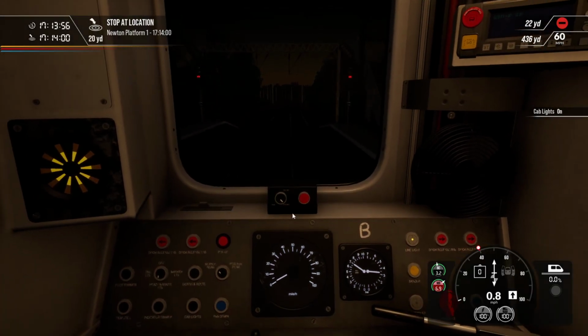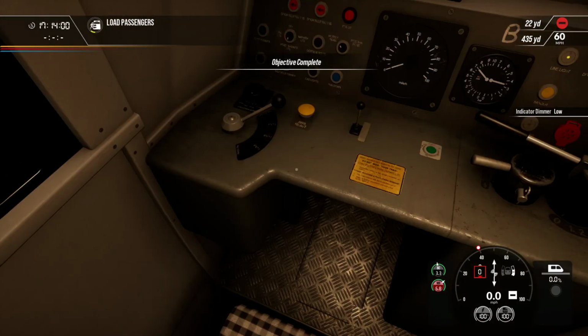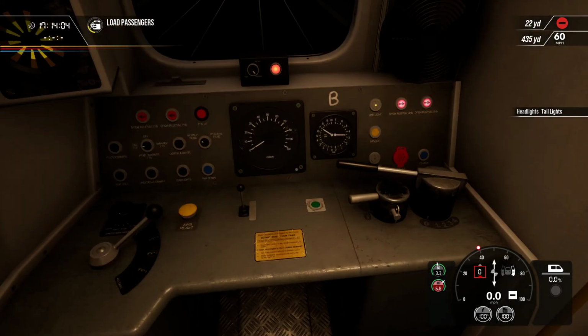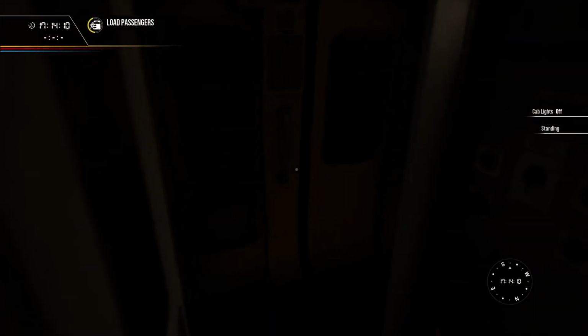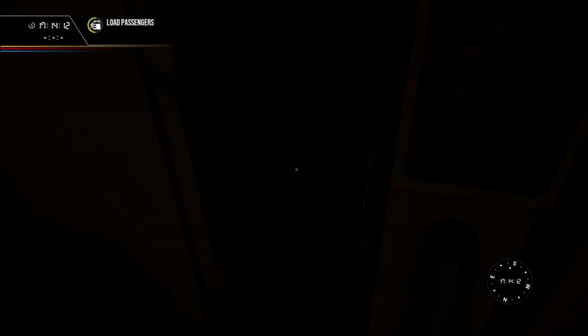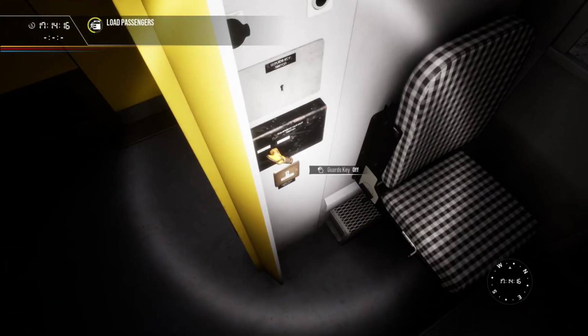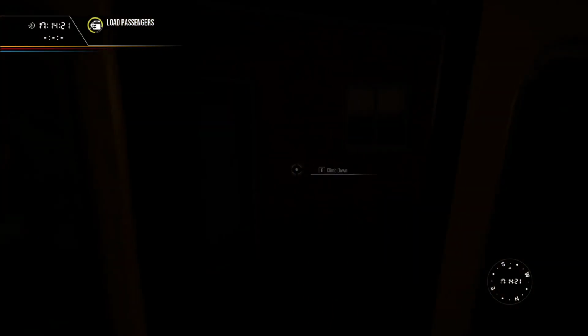Right, so I'm going to go neutral DRA doors. And I'm going to turn down my instrument lights. Turn on my tail lights. Shut down my cab. Oops, actually shouldn't have done that. Should have taken my key out. There we go. And yeah.